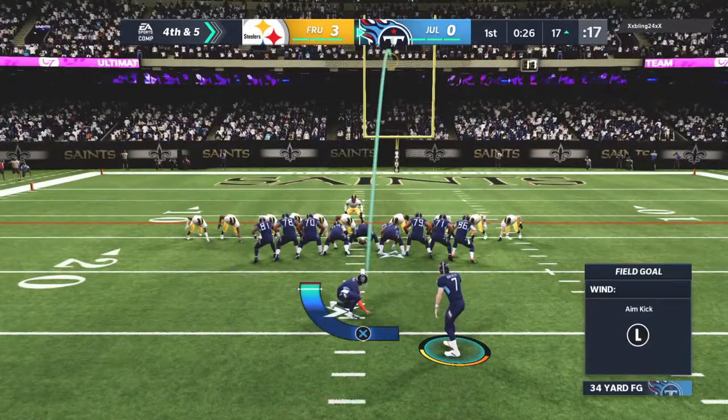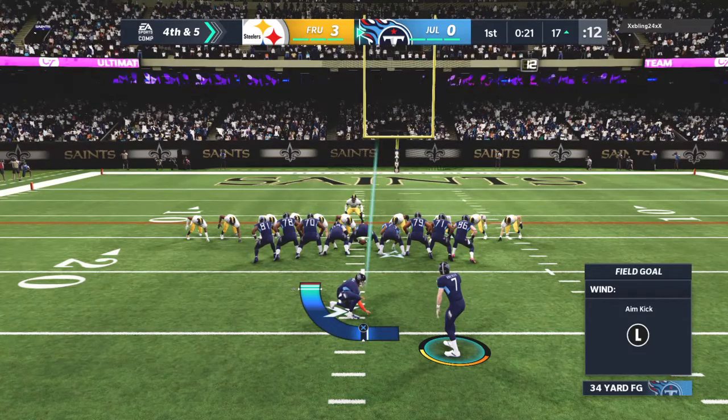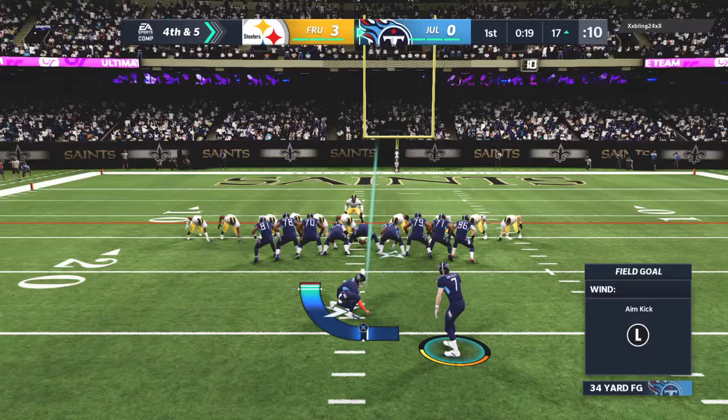Now Morton Anderson for the field goal try. From the left hash, this from 34. A 34-yard attempt.